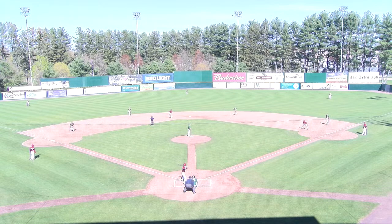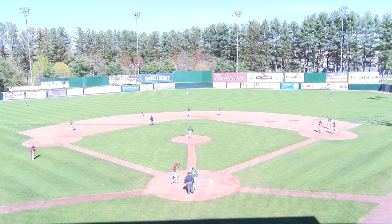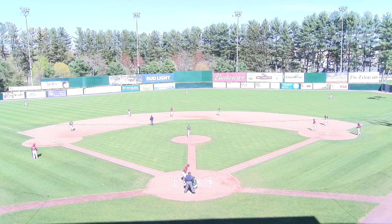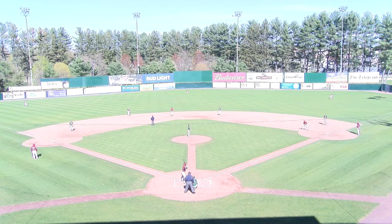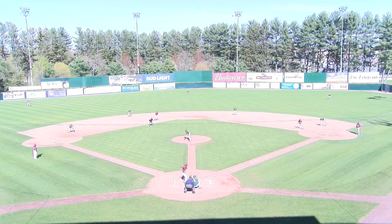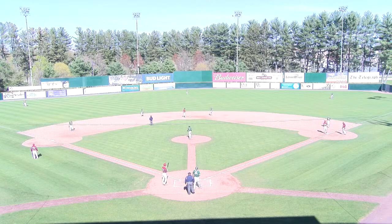And from the stretch is PJ Benitez. First pitch is a strike. Count 0-1 to number 4 hitter Minkler. One out here in the top of the first inning. And the second pitch is a strike. We got 0-2. Nice way to come back here for PJ.